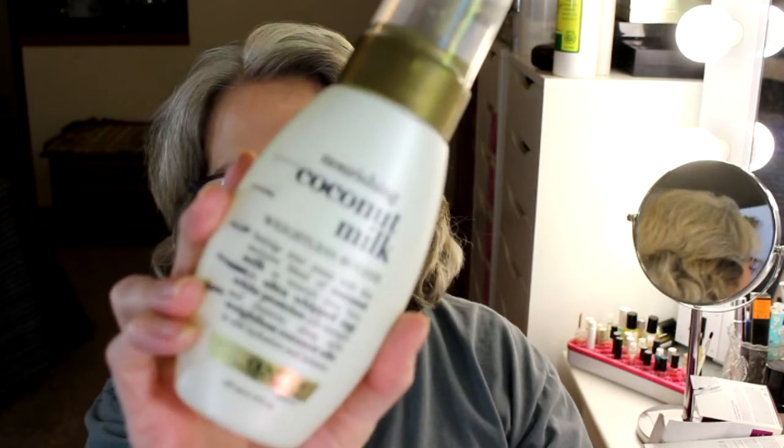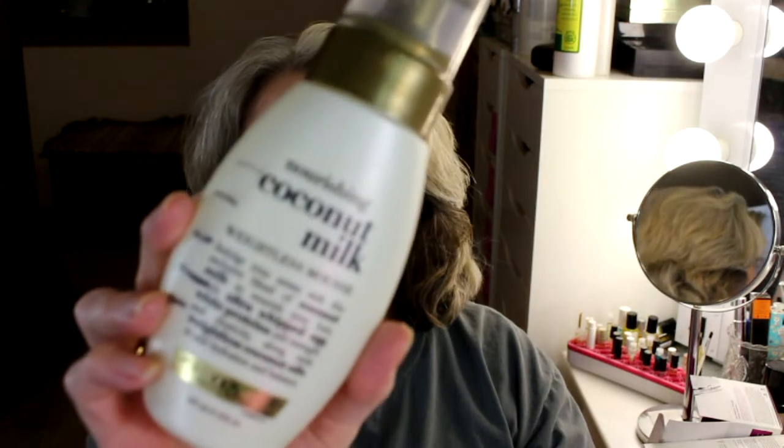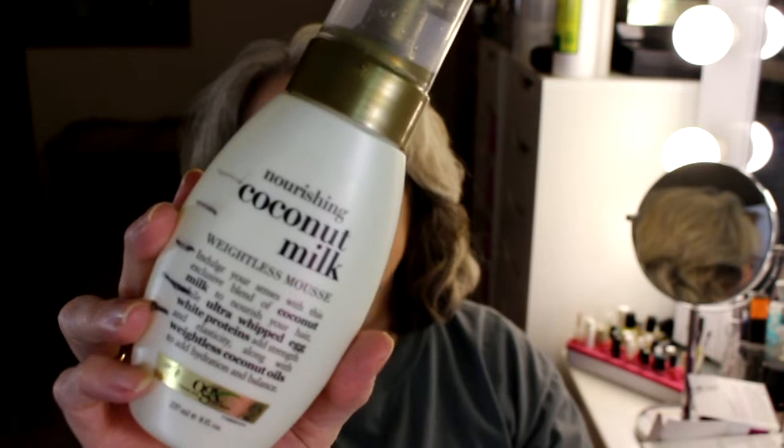And it was this coconut. It is OGX Organics, not cruelty-free anymore. They used to be. When I bought this, they were. Nourishing coconut milk, weightless mousse. Indulge your senses, blah, blah, blah. But anyway, this is awesome mousse. I don't like that they're not cruelty-free anymore, but this actually adds texture to your hair.